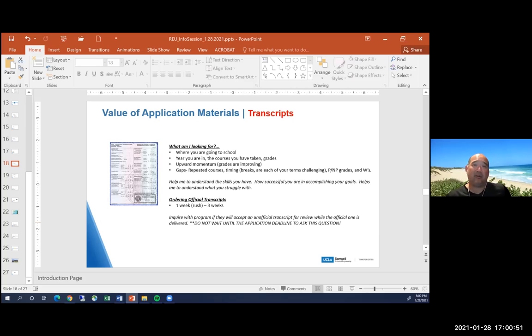And generally speaking, again, looking at the transcript is really to understand the skills that you have, right? For an electrical engineer, I might be interested to see if you took your controls class. I might be interested to see what coding languages you've taken if you're a CS major, but I'm looking to see what specific classes you had, okay? I'm also looking at how successful you are in accomplishing your goals. And so hopefully, as a successful student, one of your goals is to try to get as high grades as you can, right? And so I want to see how successful you are in doing that.